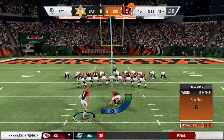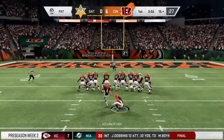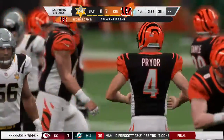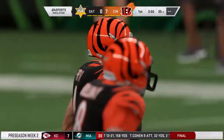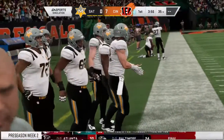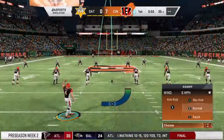Now they'll line up to kick the extra point. And he's got it to make it 7-0 Bengals. So that drive is 7 plays in length, and it's Ronald Jones that polishes it off with a touchdown run.